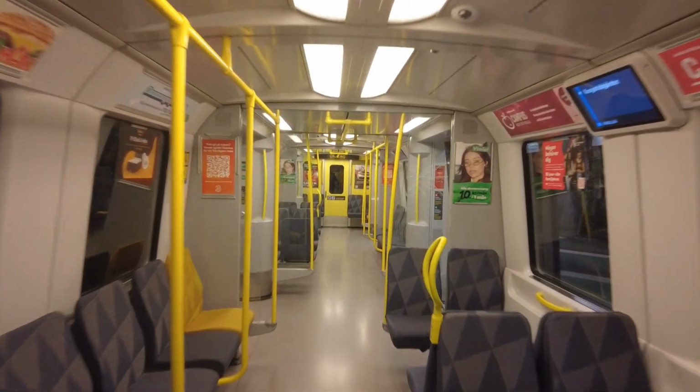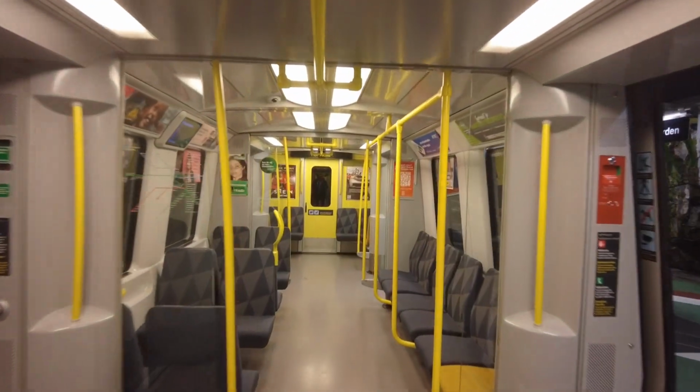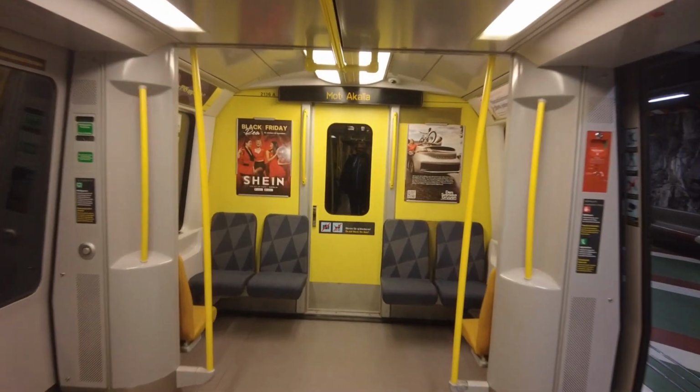We have some seating at the side. We have some angled seating. Enough room for standing. Enough room to hold on. That's fine. That's a very nice train for a big city.